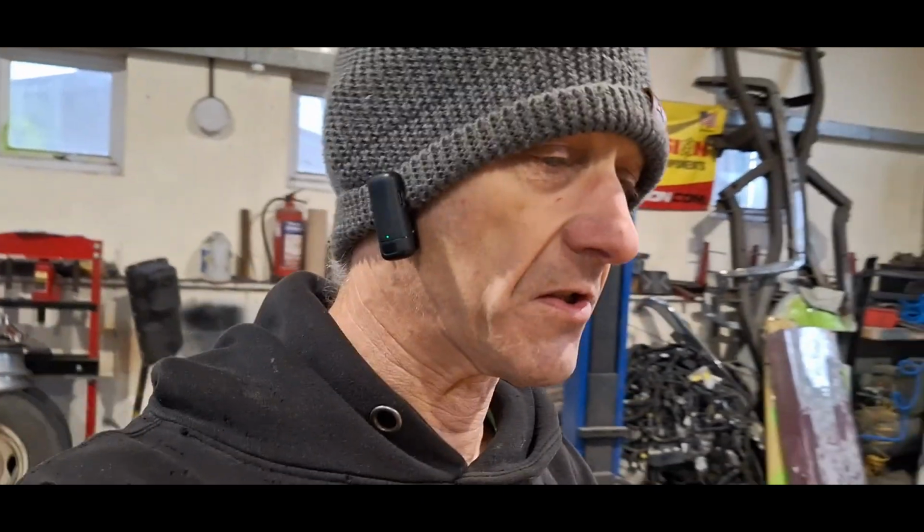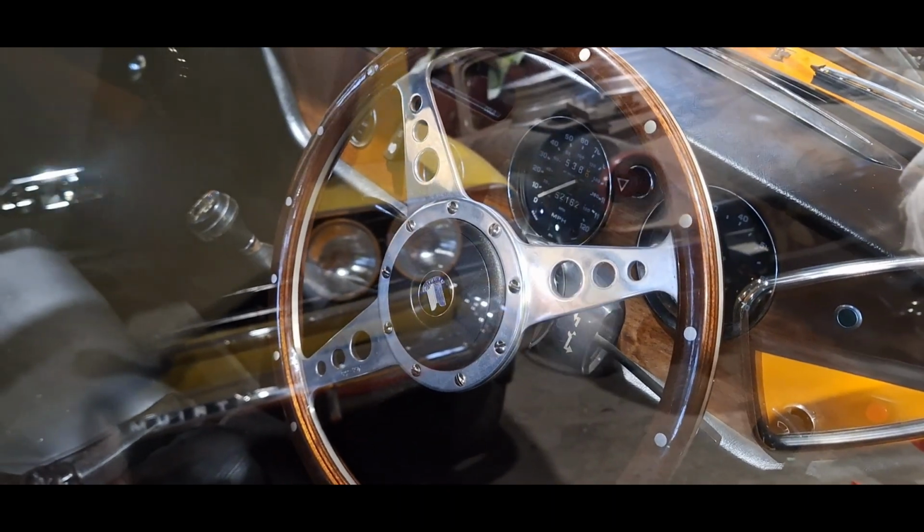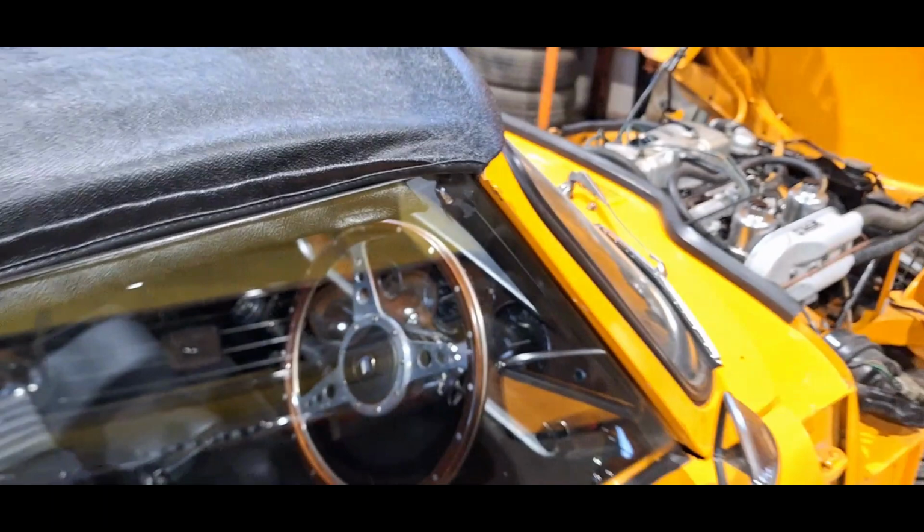If I take you back over to the Spit, it has a multi-hole boss, as you can see there. It's got 1, 2, 3, 4, 5, 6, 7, 8, 9 bolt holes around it. Some will have 8, some will have 6. They all have a specific boss, and you need to get the boss that is right for the car.